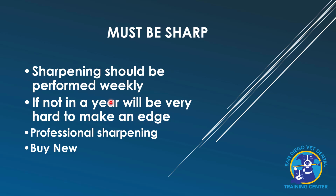These instruments must be sharp. If they're not sharp, they're just burnishing the tartar and not treating anything. Honestly, you guys should be sharpening weekly. If you're not and you haven't, it's almost worthless after a year.